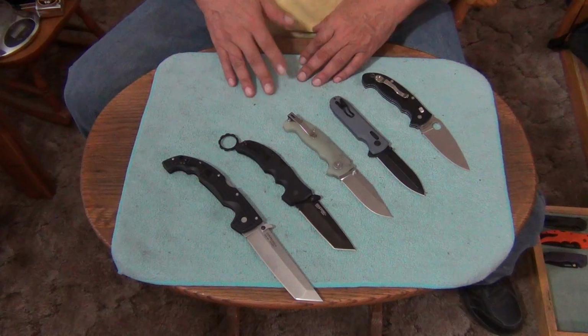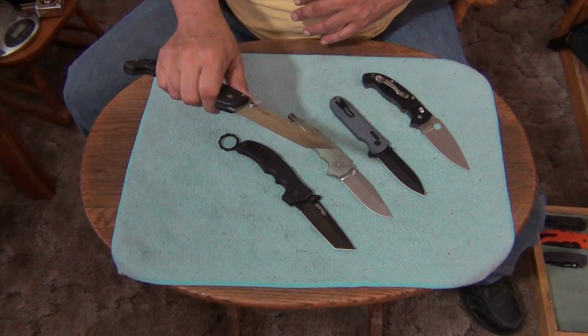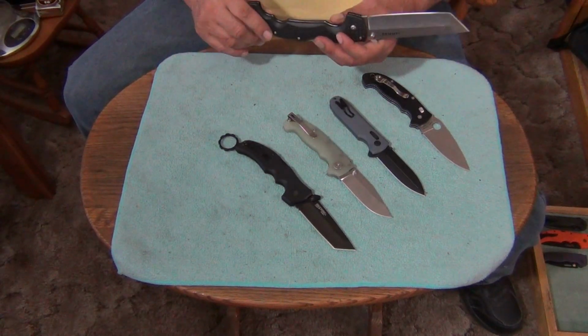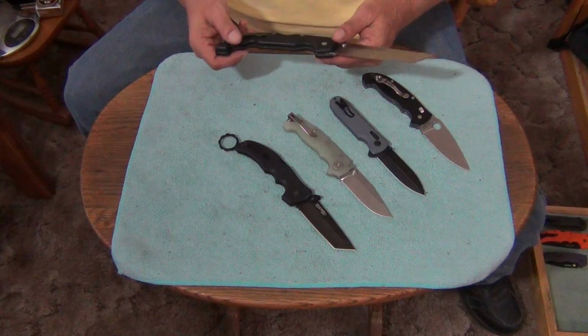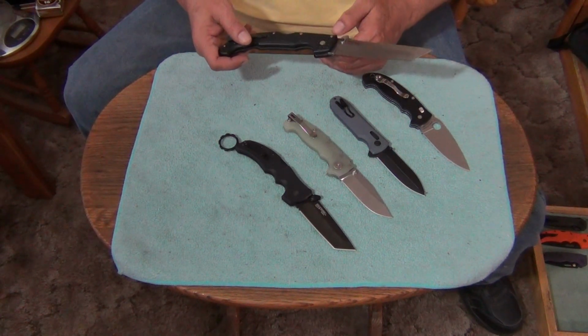And those are the reasons why. This one is a self-defense folder to me, or a survival folder, or emergency folder. It's the kind of knife that I like to carry when I go on long rides on a motorcycle, or go long rides anywhere on the freeway, from one city to another city or something. I like to carry a good knife that's good for everything, a survival knife.